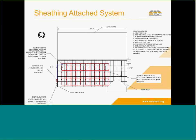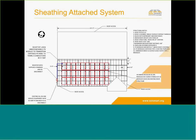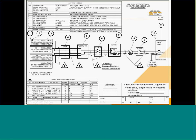However, because it's in the center of the roof and more than 3 feet from the edge, this will be fine certainly in 120 mile per hour wind regimes with exposure B. So there's how it's attached and the right spacings, the sheathing sizes and thicknesses and stuff like that on that sheet. On this, we cover the electrical equipment, which includes the inverter, the modules, those types of things, how many modules are in series.